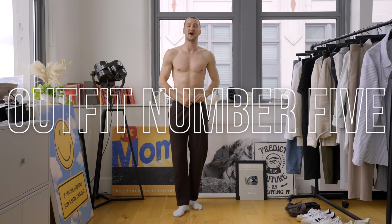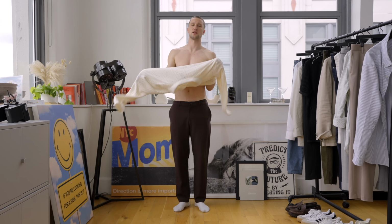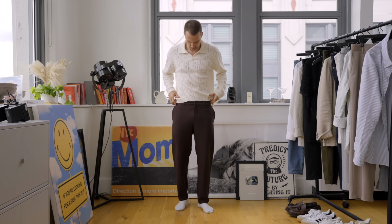Look number 5, we're starting out in a pair of brown relaxed pants from Oak and Fort. This is gonna be a very simple combo. I'm gonna add this long sleeve knitted polo in a cream color from H&M, and I'm gonna tuck that in. I think that's how I wore it. I think I wanna untuck it, actually. We'll just push up the sleeves for now.